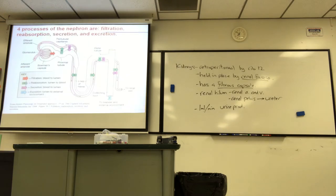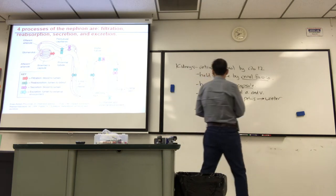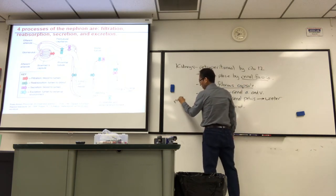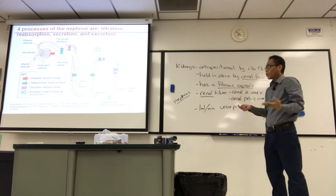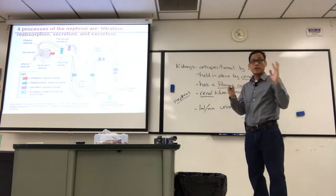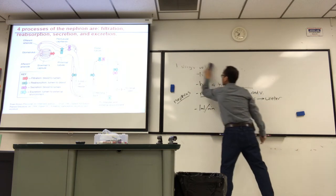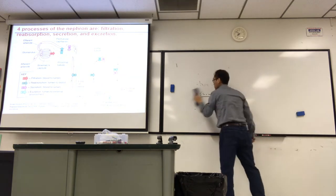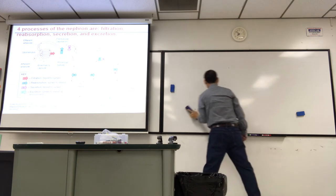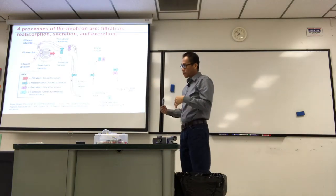I want to jump to the microscopic functional unit of the kidney. It's called the nephron. The nephron is the functional unit of the kidney. Whenever you see the term renal or nephros, one's Greek, one's Latin, I can't remember what's what, but they both refer to kidney. Renal and nephros are kidney references. All right, so the nephron. You've got about a million of these per kidney.